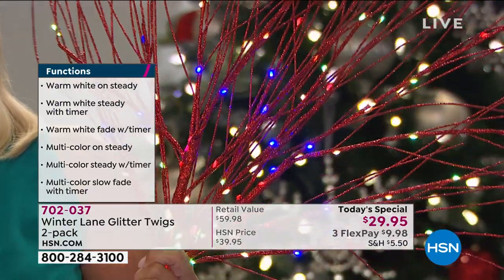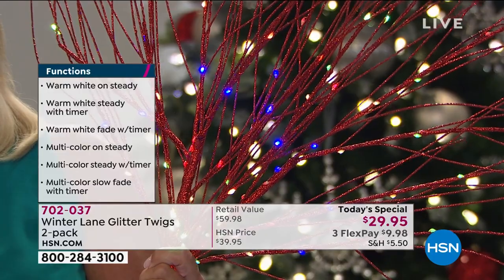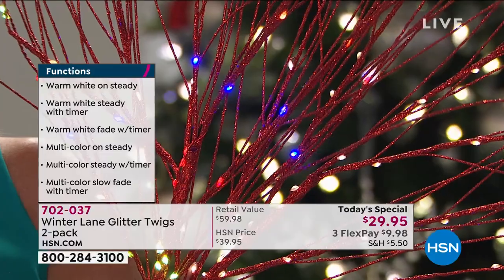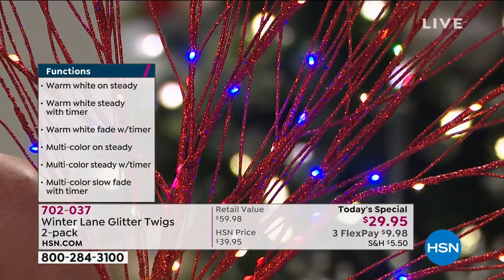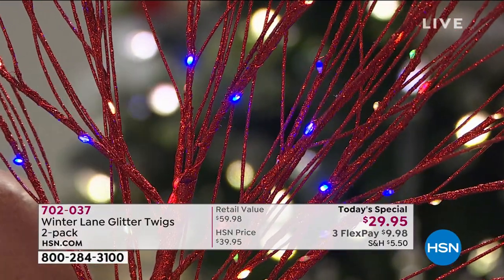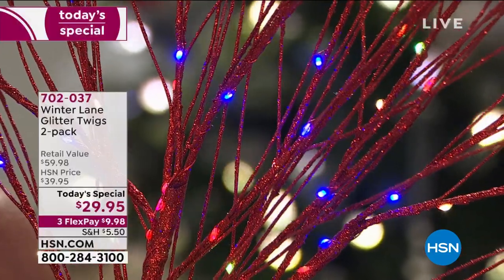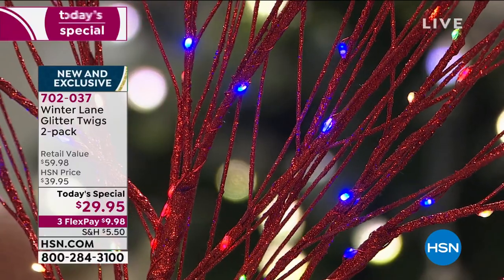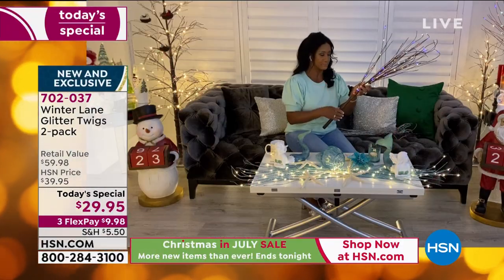One bulb has dual color. It's multicolor as well as warm white. And not only that, but it also has this nice fading effect. So you can have it fade. It's a very slow fade. It's not the jarring twinkling because this is a different type of product. Wouldn't you agree, Suzanne? Oh, completely.